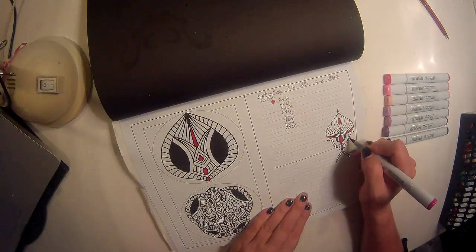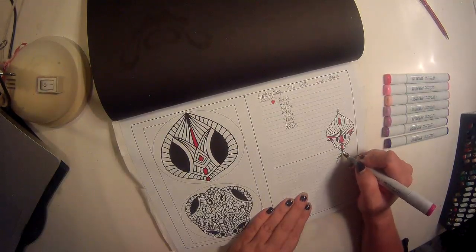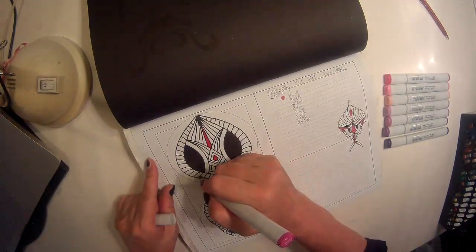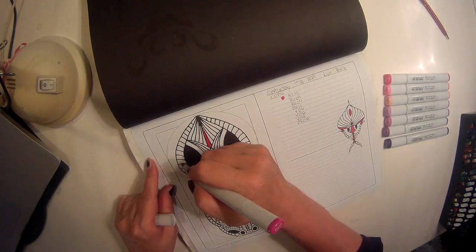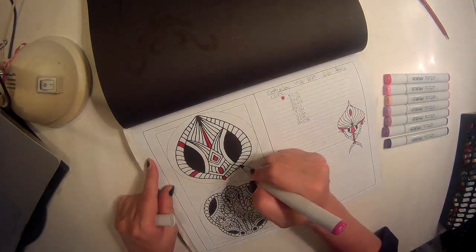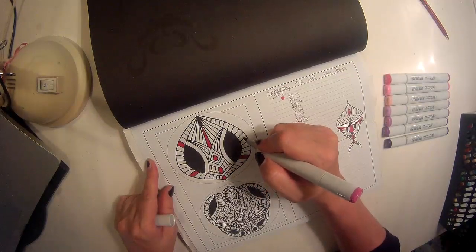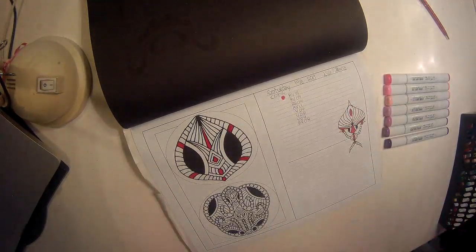1, 2, 3, 4, 5, 6, 7, 8. Then here I have to count out here. 1, 2, 3, 4, 5, 6, 7. This is 8. 1, 2, 3, 4, 5, 6, 7. This is 8. I'm so looking forward to hearing about Tina's trip. 1, 2, 3, 4, 5, 6, 7. This is 8. 1, 2, 3, 4, 5, 6, 7. This is 8. I'm sure she had a good time. They all had, I'm sure, and lots of cake.